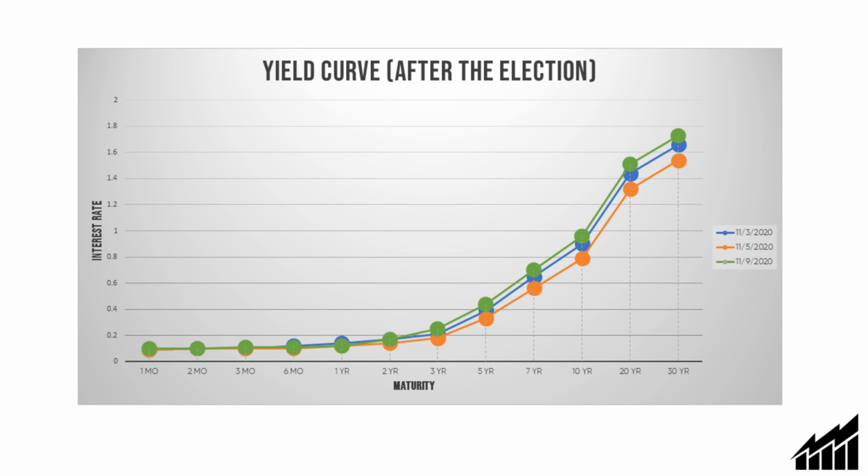And the expectations are with this virus that things will get back to normal. People will start spending money and traveling, and that is good for the economy. And that's why you start seeing the steepening yield curve. This is something to watch very closely.